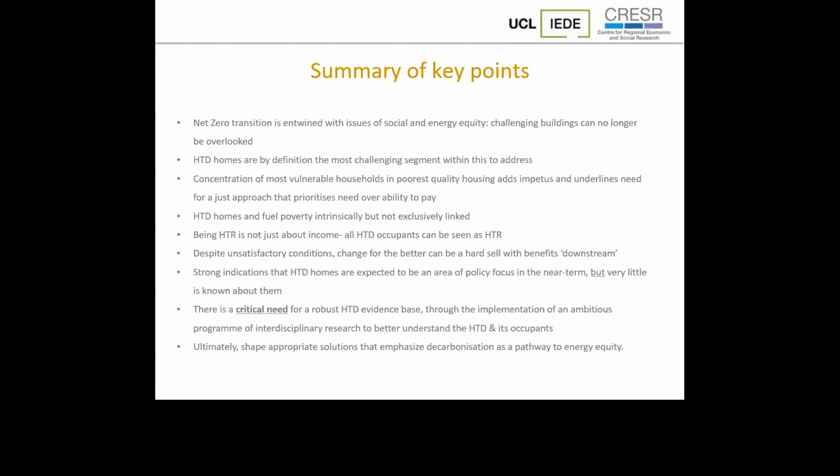Okay, so I'm just going to finish off the presentation by recapping some of the key points that we'd like to leave you with. So the net zero transition is deeply entwined with issues of social and energy equity, and hopefully we've conveyed that in this presentation. And these challenging buildings that have been left behind in pursuit of the low-hanging fruit can no longer be overlooked, and it's time to find solutions for them too. Hard to decarbonise homes, by very definition, are the most challenging segment within this. They're the final frontier. And it's time to embrace the challenges associated with them.